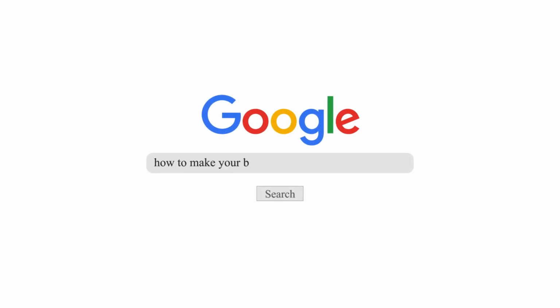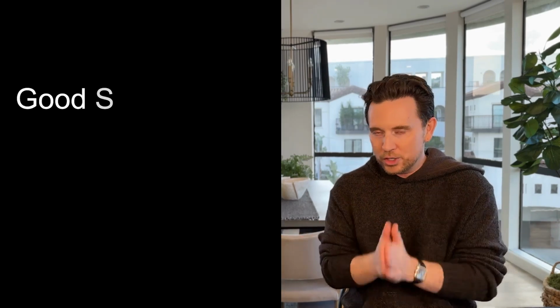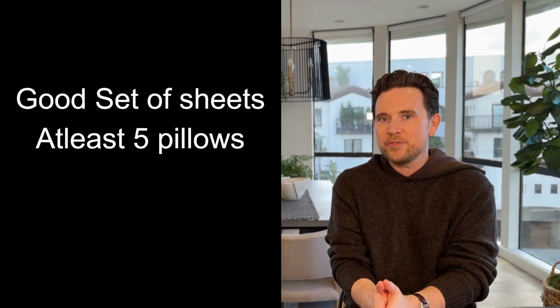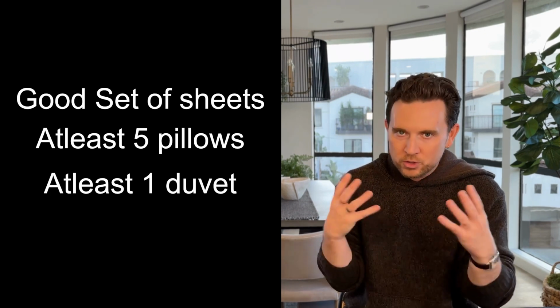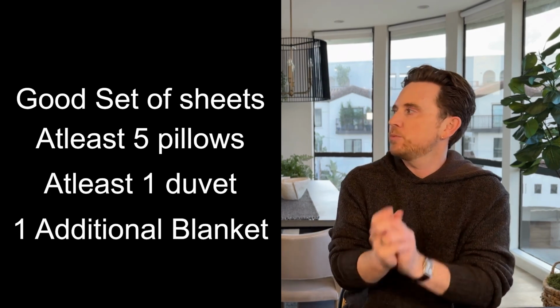I did not know this. Yes, Google how to make your bed properly, and there'll be some great articles that go into depth. But I'm just going to tell you: a good set of sheets, at least 5 pillows, at least 1 duvet, and then 1 additional blanket. It's almost like you're doing a 4th layer on the bed. 100%. There should be a lot of layers on your bed. You're accessorizing it, and you're not going full Along Came Polly.